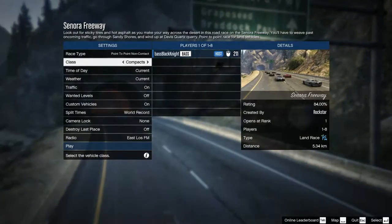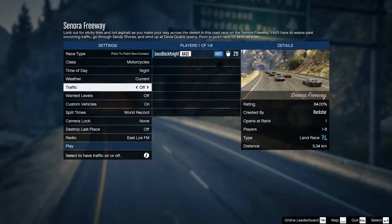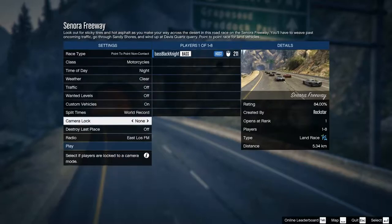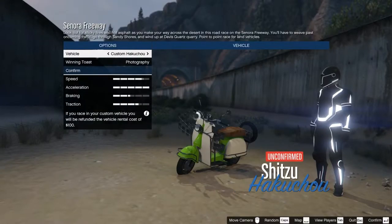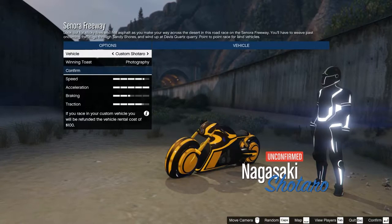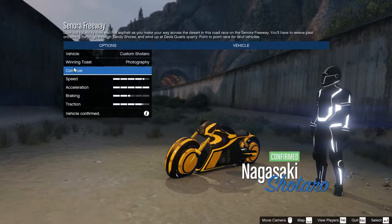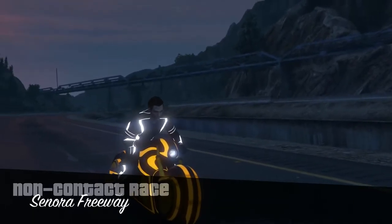Where's motorcycles? Time of day, current weather. Let's do time of day, night. Traffic off, weather clear. Clear night, traffic off. Hopefully that won't affect the times too much, but I just can't help but run this at night. There we are, the Nagasaki Shotaro. And let's see how it does.